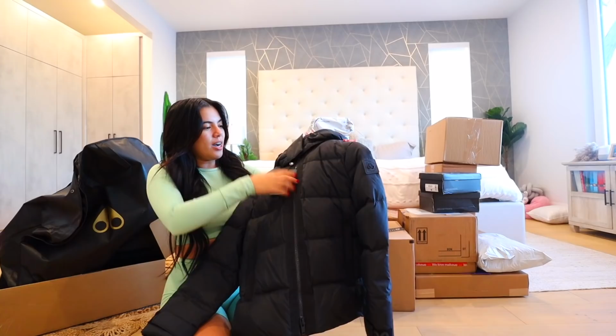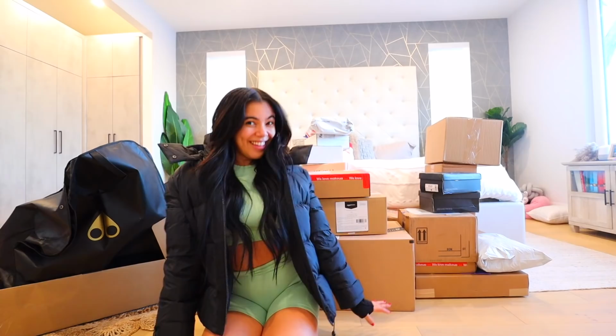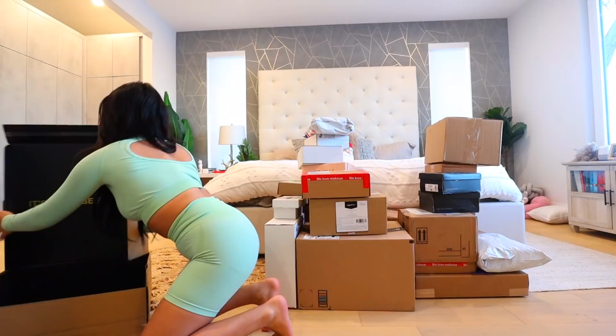Oh my God. Whoa. This is super cute. This is what it looks like. I think it'd be cute to just have a plain black one and it goes with everything and it's good quality. Thank you, Moose Knuckle. Oh my God, I'm so excited. This is so crazy. I was wondering why this box was so big. Oh, and then, oh my God.